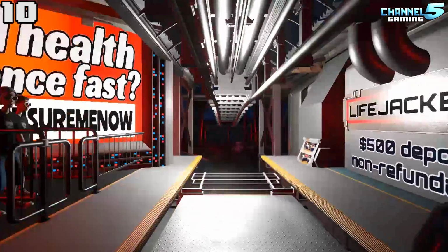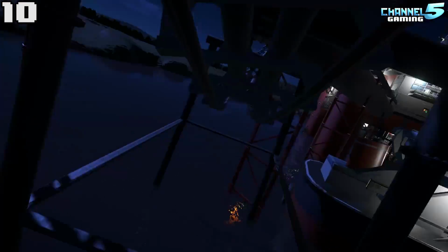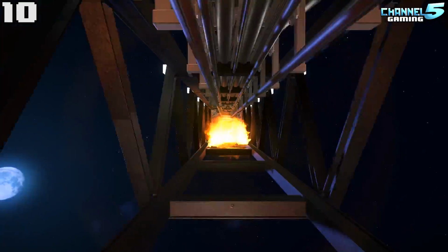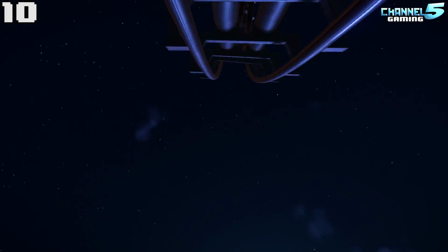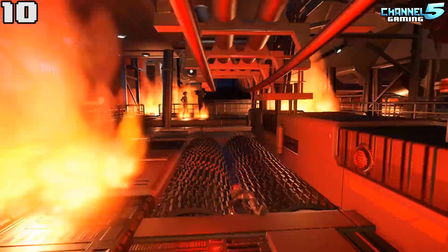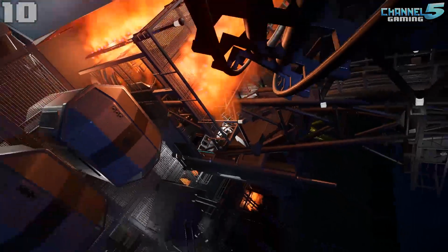Number 10. Oil Rig Nightmare, created by McDread. Oil Rig is a boomerang coaster which placed McDread 3rd place in the heavyweight bracket for the Channel 5 Gaming Boomerang Contest. This coaster is set on an oil rig, and it quickly turned into a nightmare as things catastrophically catch on fire and a sequence of triggered events remarkably chase after the coaster. You get out just in the nick of time without a single burn. However, there are some unfortunate animatronics inside who cannot say the same.